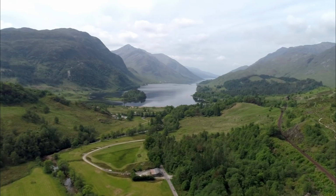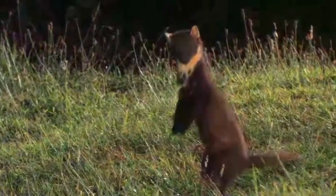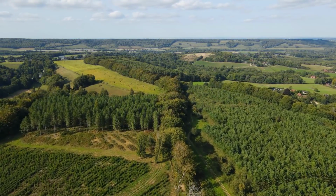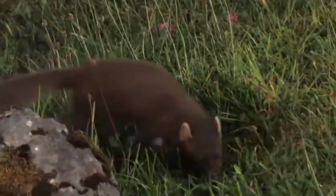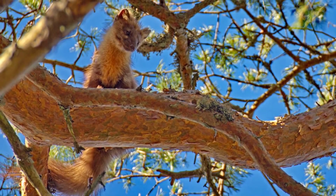But for our next species we'll be heading back up to Scotland, as we have the European pine marten. These small cat-sized predators were once widespread throughout the UK, but are now limited to the northern parts of Wales and England, as well as Scotland and Northern Ireland. Pine martens got their name from their habitat, living mostly in woodland and spending most of their time in pine trees.